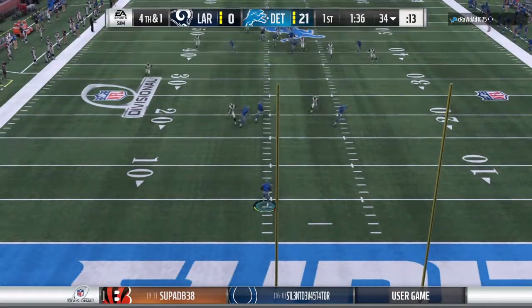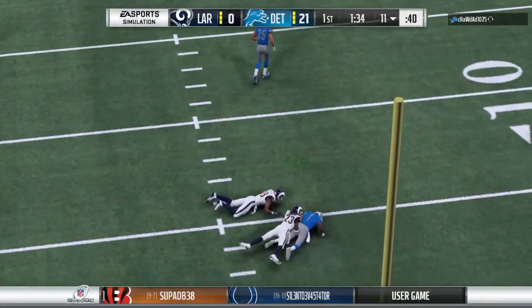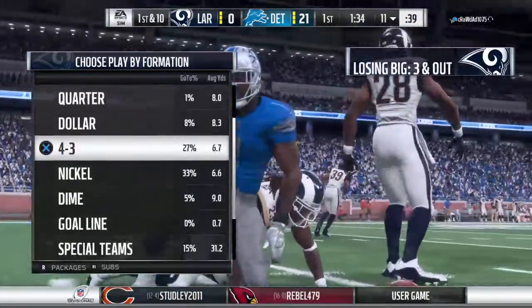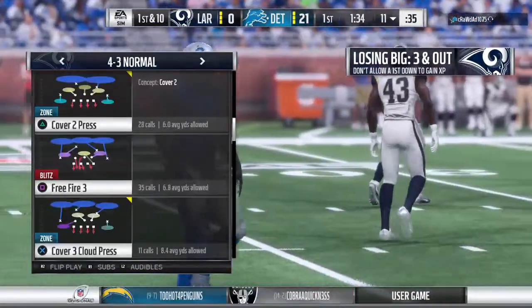And he'll go ahead and field this at the 5. And when it's said and done, it's a 58-yard punt. And the Lions are going to take over with a long field ahead and a 1st and 10.